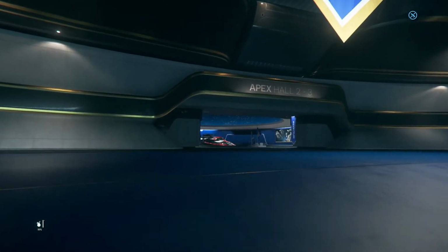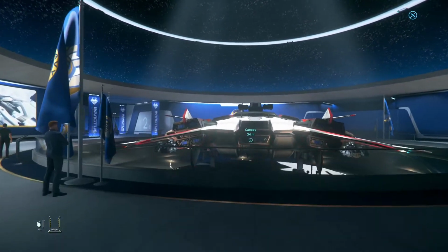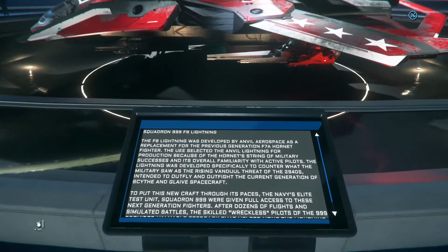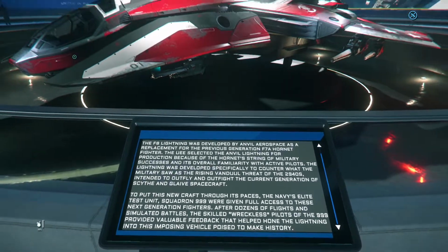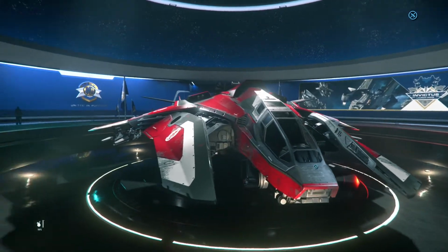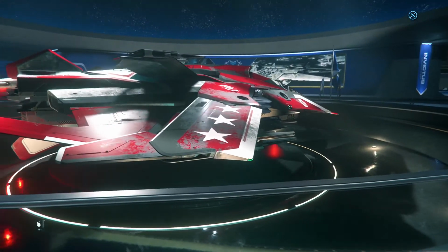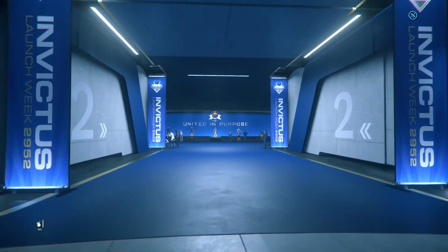Oh, it looks like we have an F8 Lightning in the little adjoining vestibule over here. F8 Lightning is Anvil's premier superiority fighter. See it here, it has a custom livery on it. Squadron 999's F8 Lightning. You guys can read that. I'll scroll down here. But yes, this is the ship you should not be able to purchase unless you beat Squadron 42 single player. You should then be given the ability to purchase this ship, if I'm not mistaken. I could be wrong on that, but that was the last I remember hearing about this heavy fighter here. As you can tell, it's very heavily armed. Has a very unique design to it. The Lightning. All right, let's continue on.